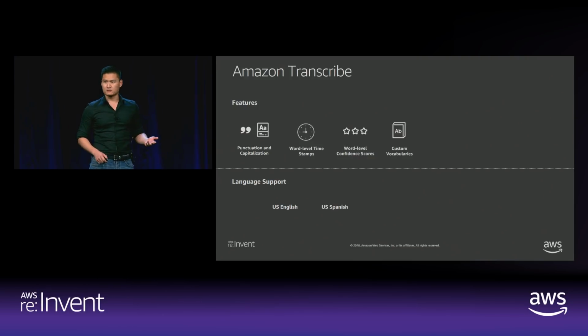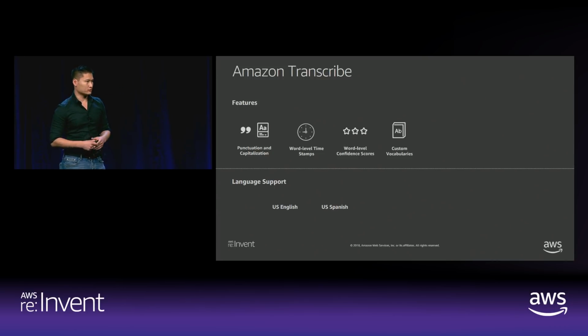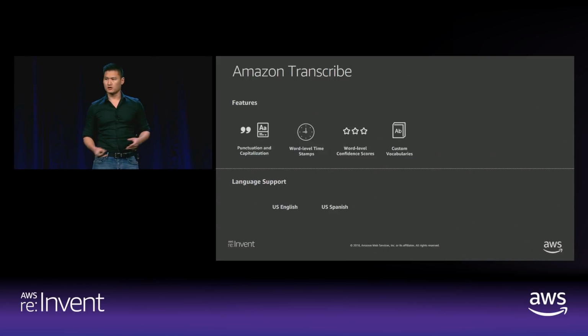We've come a long way. Amazon Transcribe was launched in April of 2018. When we first started out, we supported things like punctuation and capitalization, word-level timestamping, word-level confidence scores. We also supported custom vocabularies to help you recognize specialty words, jargon, technical terminology. And at the time when we first launched, we supported US English and US Spanish.